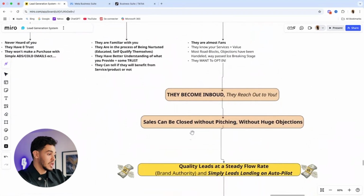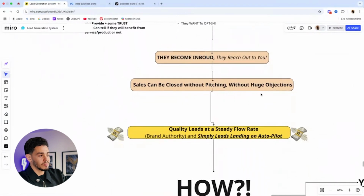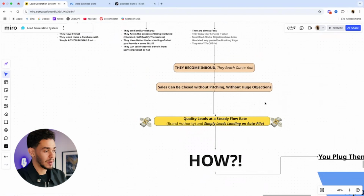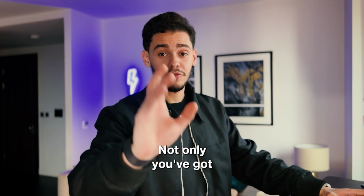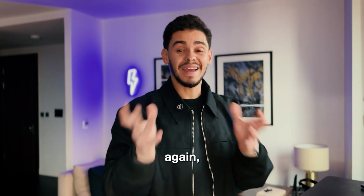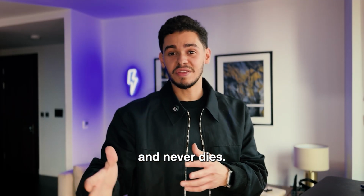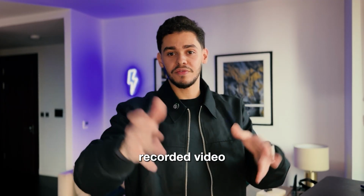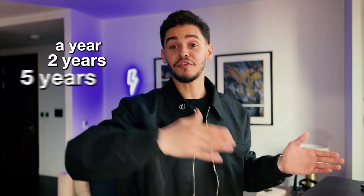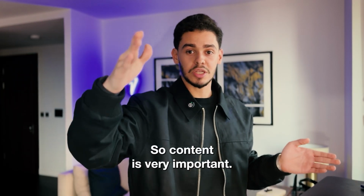Very simple. So what happens is basically they become inbound leads. They reach out to you. Sales can be closed without pitching, without huge objections, with quality leads at a steady flow rate, brand authority, and simply leads landing on autopilot. Not only have you got leads on autopilot, but you've got the brand authority at a steady flow rate, because again, content is evergreen, it never dies. You might record a video today, and it will still bring you clients a year, 2 years, 5 years down the line. So content is very important.